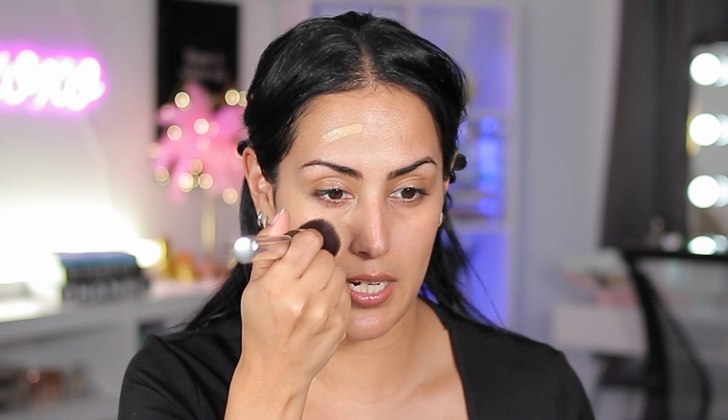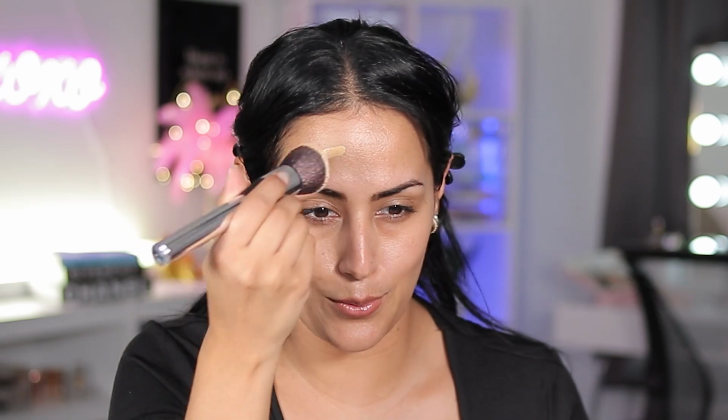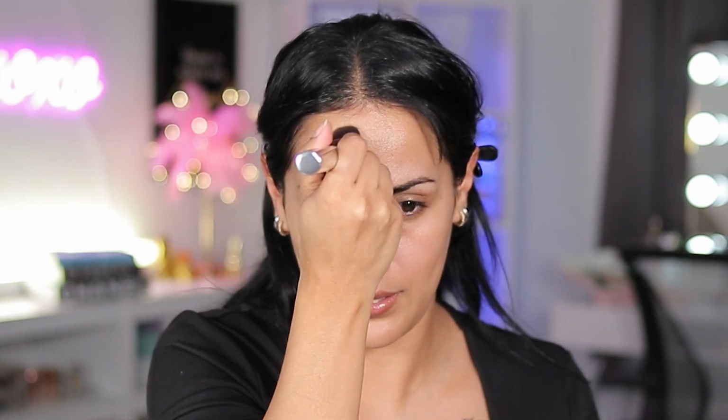It doesn't look necessarily medium though, because usually medium has a little more coverage. Like I have redness on my nose. It balances it out because it is a neutral foundation shade, but it's not necessarily covering everything. I'm gonna say this is light medium, although they're saying medium. Mira, yo no sé. I'm gonna go up here and then buff this in. It hit it just a little bit, but it didn't do the most for this dark spot.